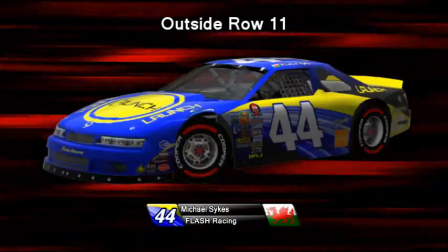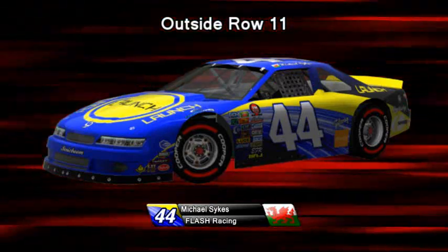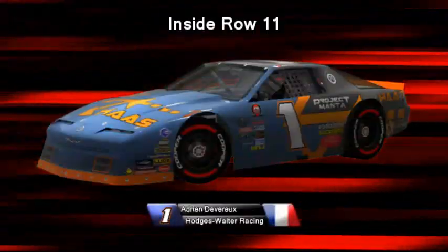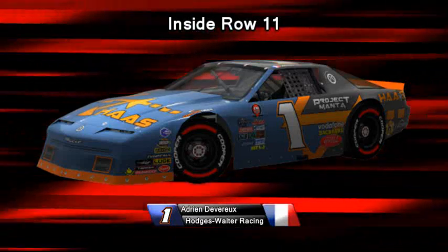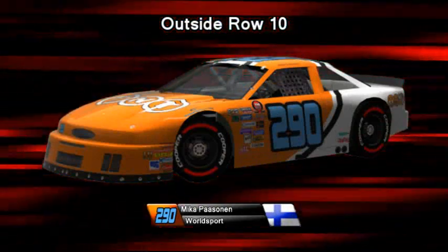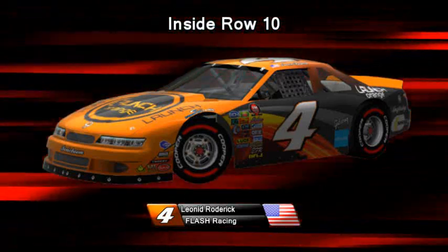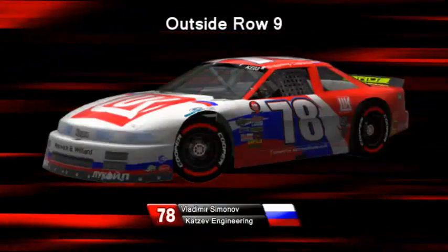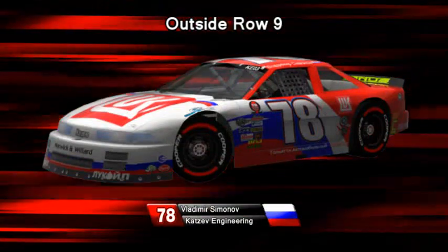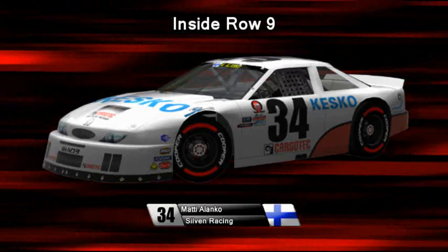On the outside of row 11 is Michael Sykes, having a very unlucky season so far driving for Flash Racing. And on his inside is Adrian Devereaux, the championship leader, who has had a very difficult run here in the past. On the outside of row 10 is Mika Pasanen, driving for World Sport. And on his inside is former two-time winner of the race, Leonid Roderick, in car number 4. On the outside of row 9 is Vladimir Simonov, almost won this race a couple years ago. And on his inside is Matty Alanko, making his debut in this race.